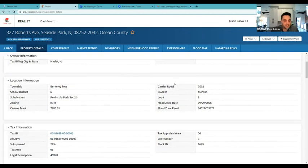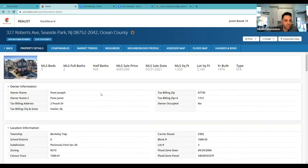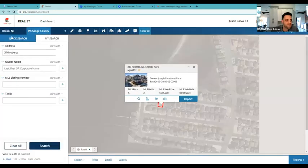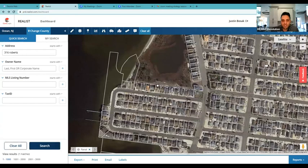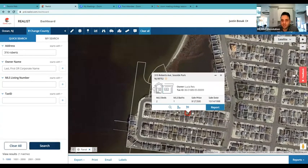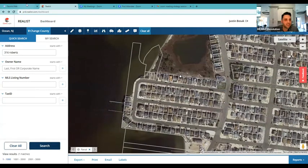5 beds, 2 baths. So again, this is something that's probably not going to come up in the report, but now I'm starting to formulate pricing, to figure out what the price range is. Because usually I also do a search based on price range when I'm doing the CMA.